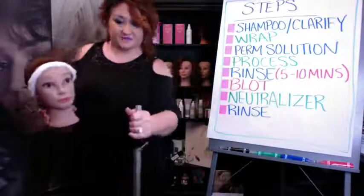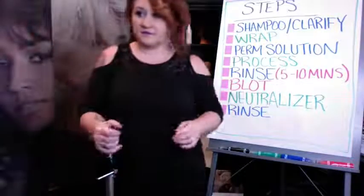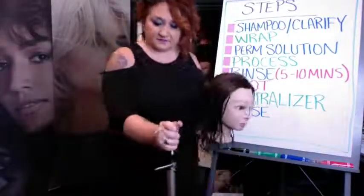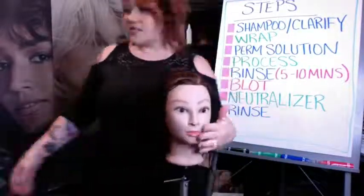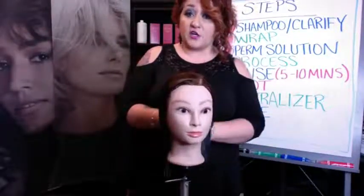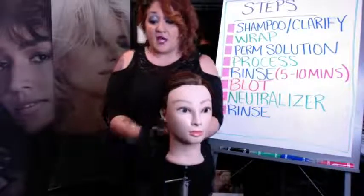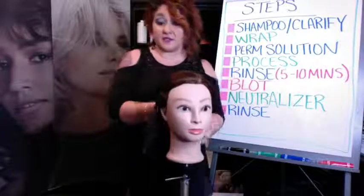So, for you, Jess. Yes. Do you think saturation would be better with, and I'm going to add lib, putting the perm solution on first, then braid and adjust the time from there? That's a great question. So the question is, could you put the perm solution on first and then braid it and then adjust the time? Braiding's very quick and easy, so I do think that that's a possibility with that one.